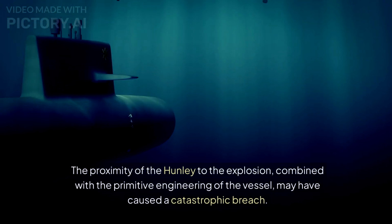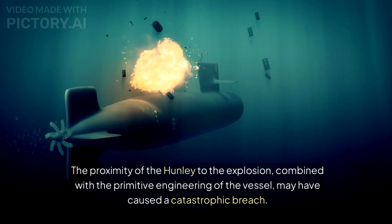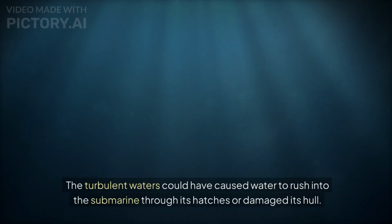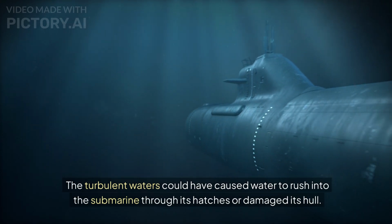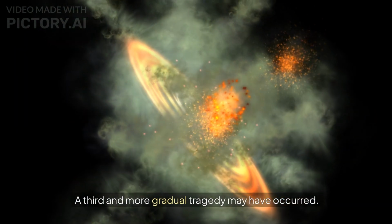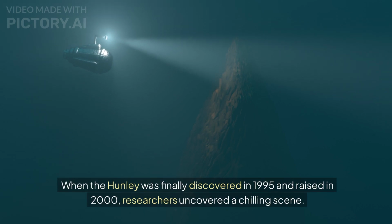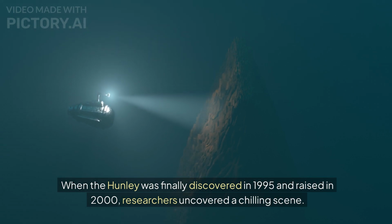One possibility is that the shockwave from the torpedo's explosion was more powerful than anticipated, damaging the submarine or incapacitating its crew. The proximity of the Hunley to the explosion, combined with the primitive engineering of the vessel, may have caused a catastrophic breach. Another theory suggests that the Hunley was overwhelmed by the wave created by the sinking Housatonic. The turbulent waters could have caused water to rush into the submarine through its hatches or damaged its hull. A third and more gradual tragedy may have occurred. The Hunley was a sealed vessel with limited oxygen. If the crew struggled to surface in time or became disoriented, they could have suffocated as carbon dioxide levels rose within the confined space.